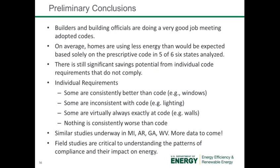On the other hand, things like lighting are very inconsistent. We've got lots of people doing 100%, even when the requirement is only 50%, and then we have even more without any high efficacy bulbs installed. So that's one we need to work on. Then there's others where the results seem to be right on the code. The walls are the most obvious one. So clearly the code is driving the results of that.